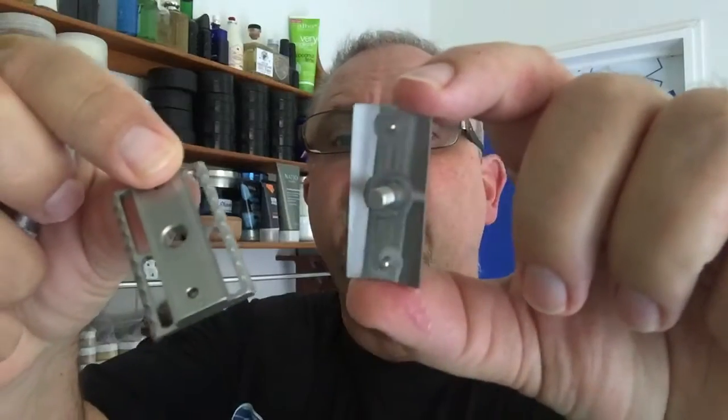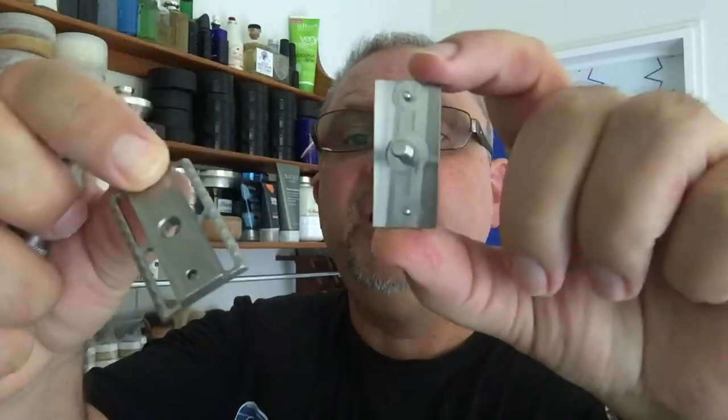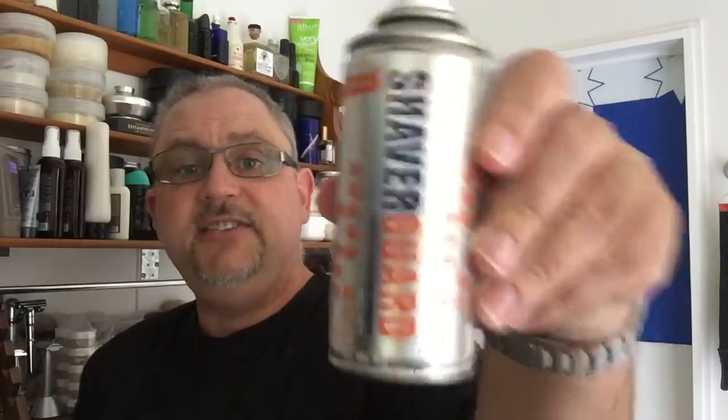Well, you need to make sure you take the blade out after use, you clean and dry, and you spray it with Shaver Guard. It smells good. Well, basically, it's just fish oil. In fact, the main ingredient in your WD-40, which is a different scent, not quite as bathroom friendly, is again fish oil. So you're basically spraying with fish oil.